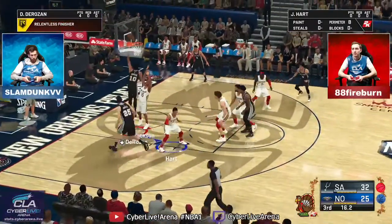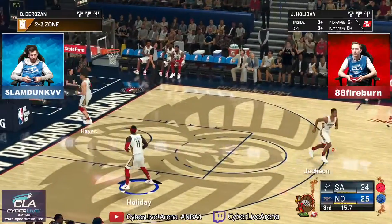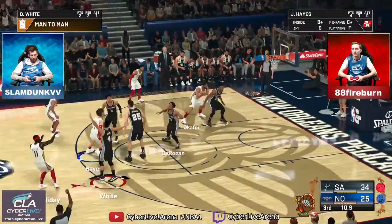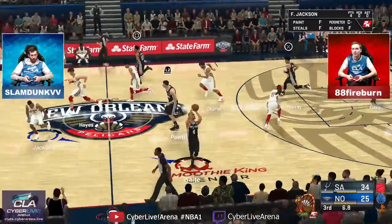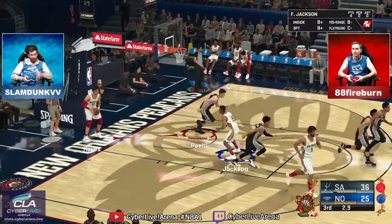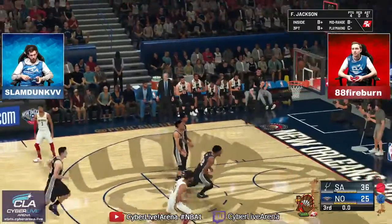Yeah, take your time. You don't give them another possession. Yeah, hopefully that's what they'll do here. It's what most teams try to execute at this time in the game. Holiday with the 3. San Antonio with the rebound. Gay's got 4 rebounds in this game. 4 seconds left, and it's finished off inside by Pirtle. And now an 11-point San Antonio lead.